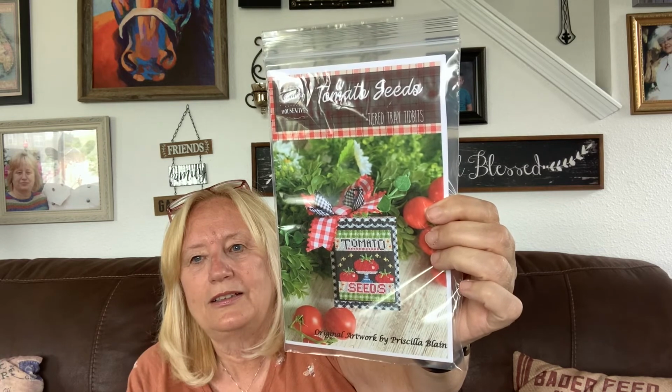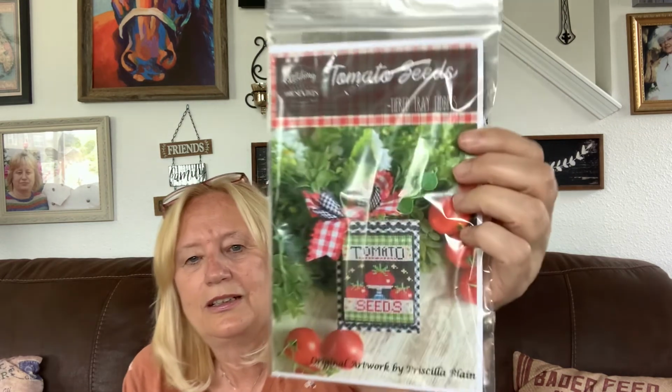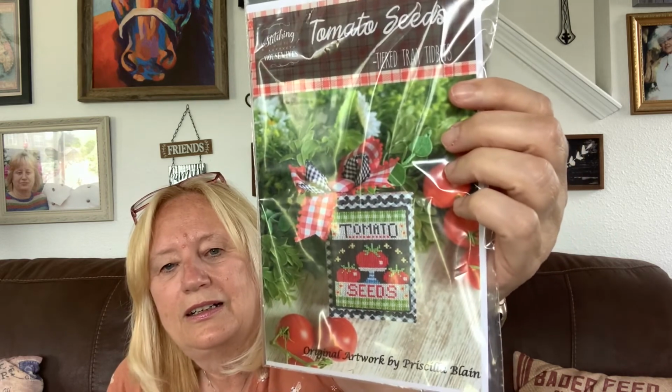First one up is tomato seeds. I think they're called Tray Tidbits. Does it say? Tray Tidbits, that's what they're called. So that's tomato seeds, Stitching with the Housewives on Etsy, instant download. And then strawberries, because anything with strawberries on it is awesome.